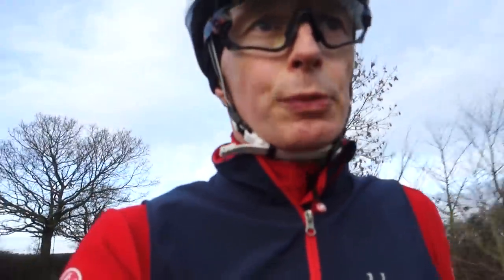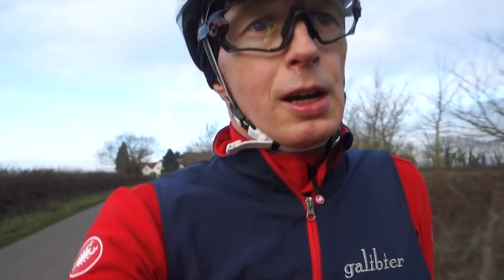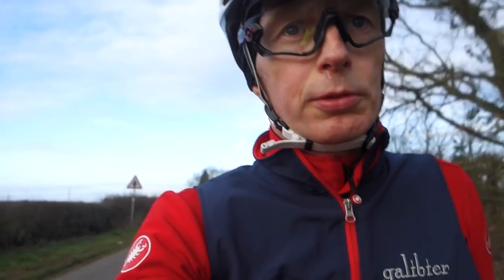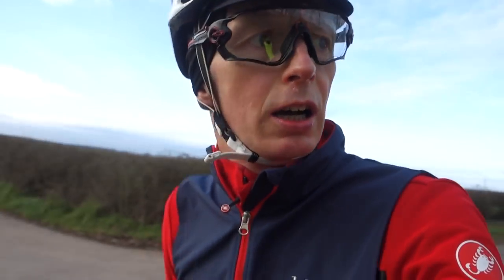So as I said, about halfway, and I just cut the corner because I was going to go up to Rosliston and a little bit further on to do 100k, but my legs are tired today, so I don't want to do 100k. Morning, alright. So just doing the 50 miles, about 80k, I think it's about 84.